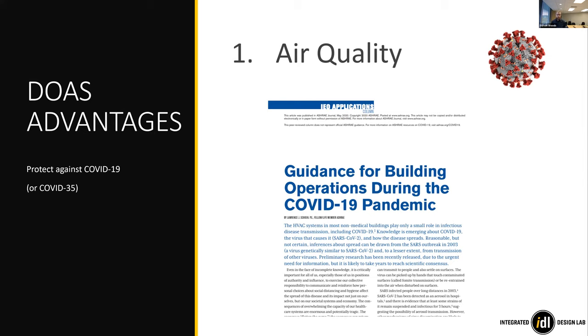And I think designing a dedicated outdoor air system can protect against COVID-19 because we're doing less recirculation of air, which is exhausting all that dirty air that I'm currently breathing out. And sorry to the rest of IDL folks that eventually might have to rebreathe some of this stuff.